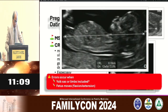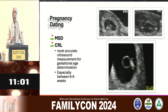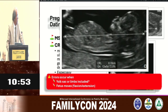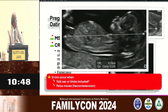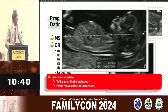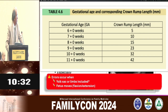Here, a small embryo, we are measuring this one. Once we are sure that we are seeing the cardiac activity, we measure that small structure for the exact gestational age. We call it the embryo. And this is the CRL, crown rump length. The baby should not be moving, should not be in complete flexion or extension. It must be in a neutral position, and we measure the maximum length. Errors occur with flexion, extension, movement, or when we include the yolk sac or limbs.